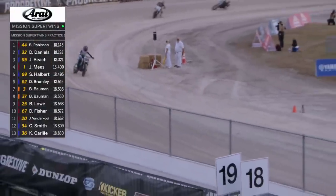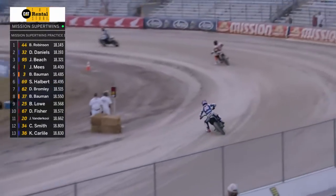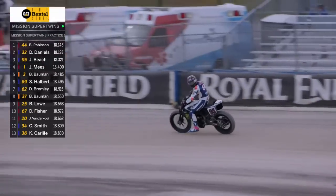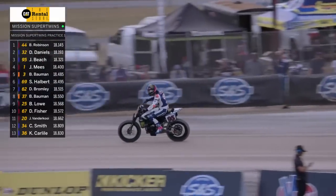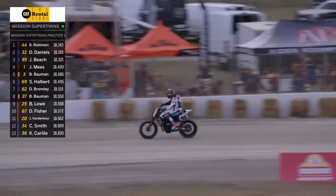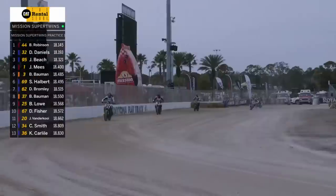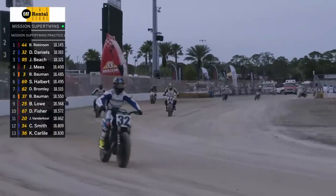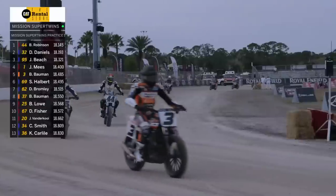Track is racy right now. Checkered flag is out. 44, Robinson, a 1:08.145 quick time so far. Two groups of Super Twins. It's Robinson, Daniels, J.D. Beach, Jared Mees. Briar slides back to the fifth position.